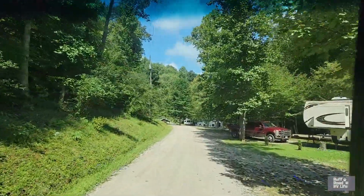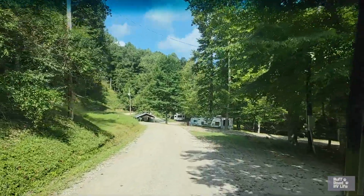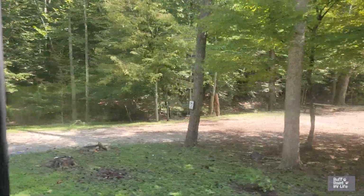Slight right to stay on Lazy K Drive. Creek is down there. Here's our favorite site right there.